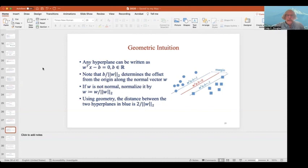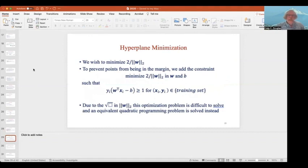The actual offset from the origin along the normal vector W is just the value B over the L2 norm of W. And if the weight is not normalized, you can normalize it easily enough by just rescaling W to be W over the L2 norm of W. So the actual distance between the two hyperplanes that separate the data in this case is 2 over the L2 norm of W. Okay, and that value is what we want to minimize. So we can set up a constrained optimization problem.